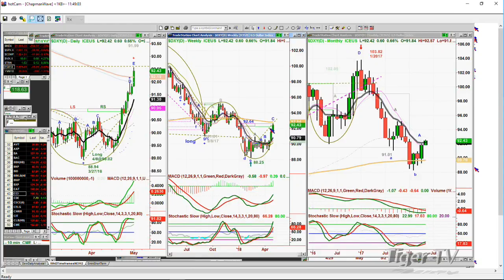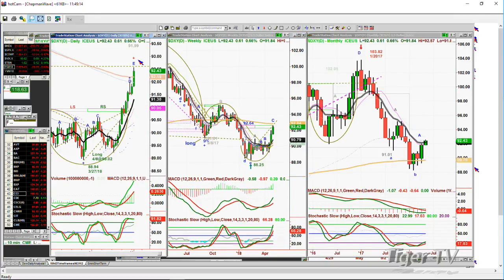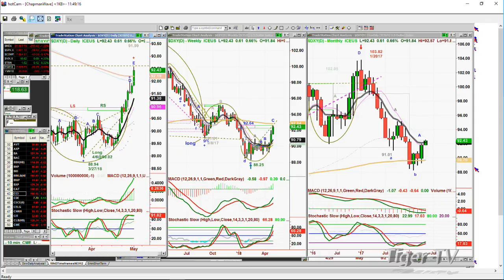The weekly chart is 92.84 as a 200-period moving average magnet. MACD is good. Stochastic's improving a lot in the weekly at 66%. It still has a lot of work to do. I love the action of the dollar. Okay, now we've covered almost everything I wanted.